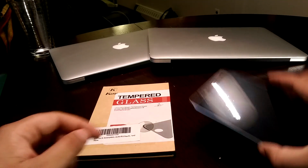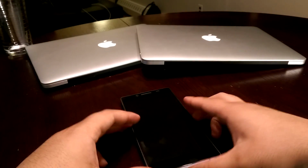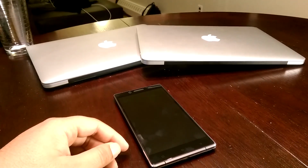Alright, what's going on YouTube? Today we're taking a look at the KuGi tempered glass screen protector that I picked up for my Blue Pure XL here.